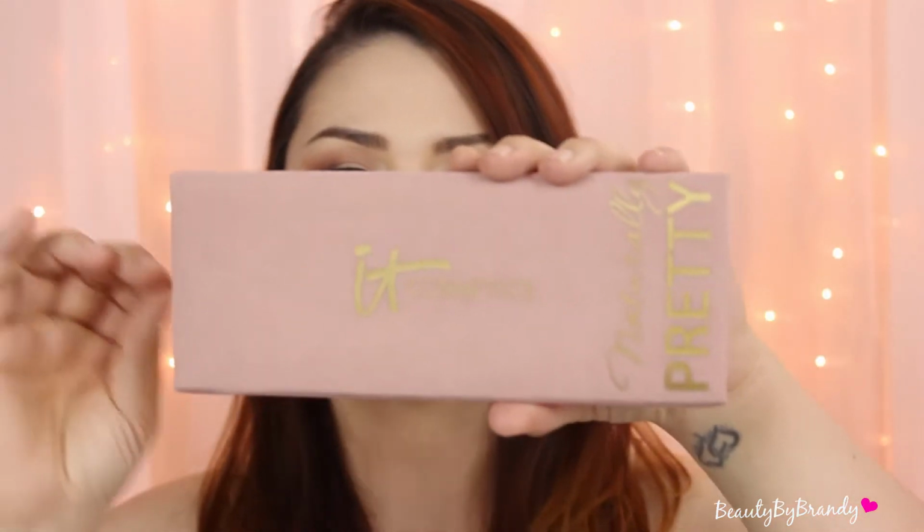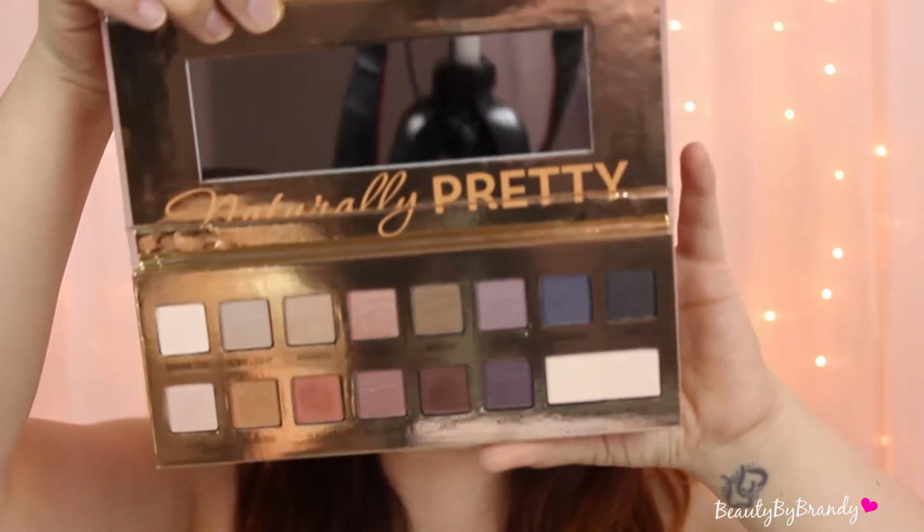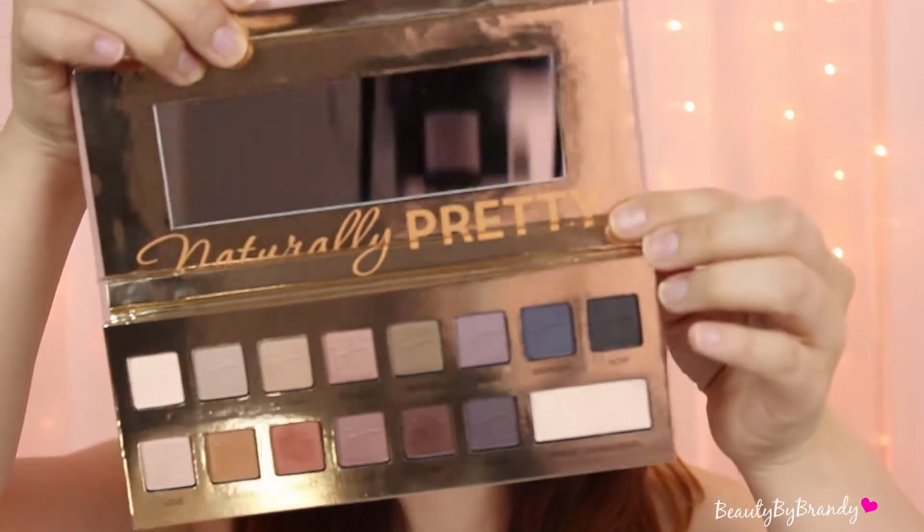That's really the only thing I could think of, is just the packaging. I wish they would have done something different, but it is really cute. I know it's gonna get dirty, so I'm gonna prepare myself for that. That is one of my pet peeves, is dirty makeup products, but I'll get over it because the product is phenomenal. So inside it has a mirror, a pretty decent sized mirror.